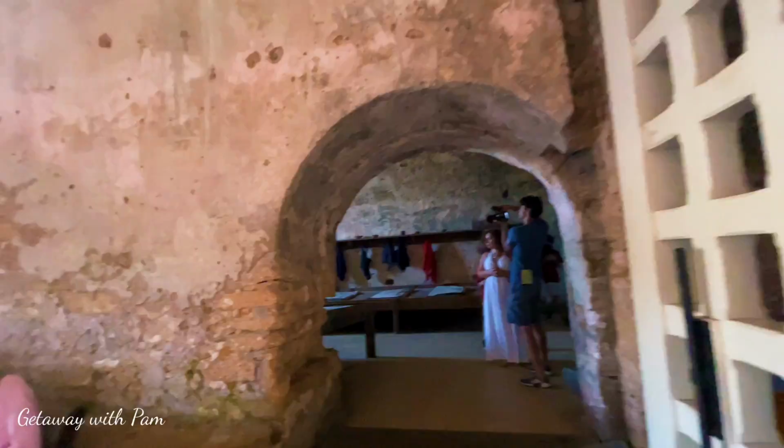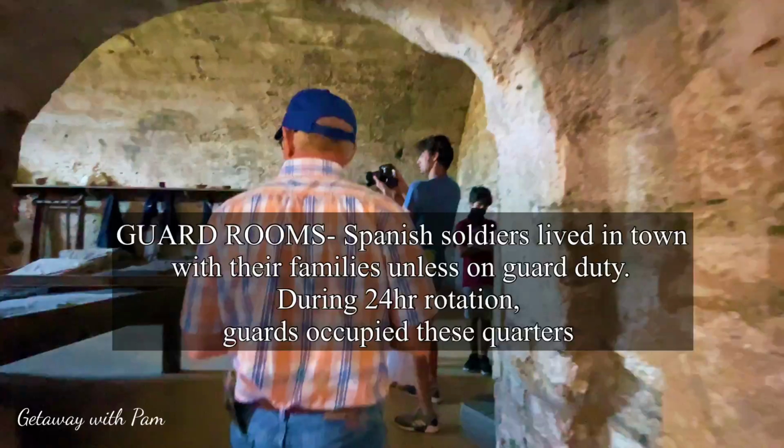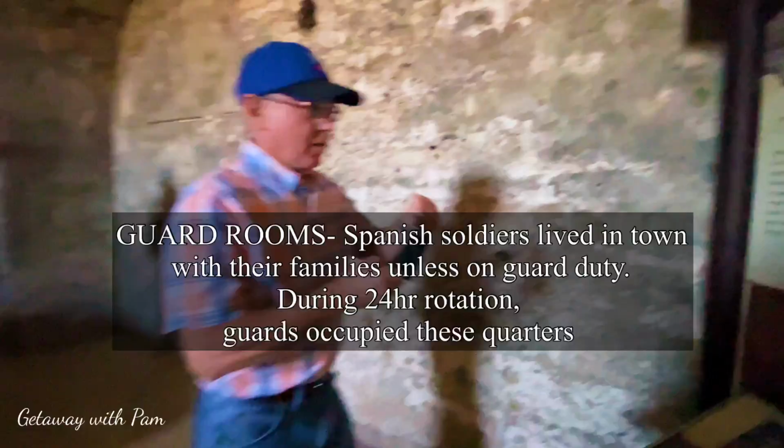This is the guard rooms. Spanish soldiers live in town with their families unless on guard duty. During their 24-hour rotation, guards occupy the soldiers' quarters. Life. La vida de los soldados, 1700s.